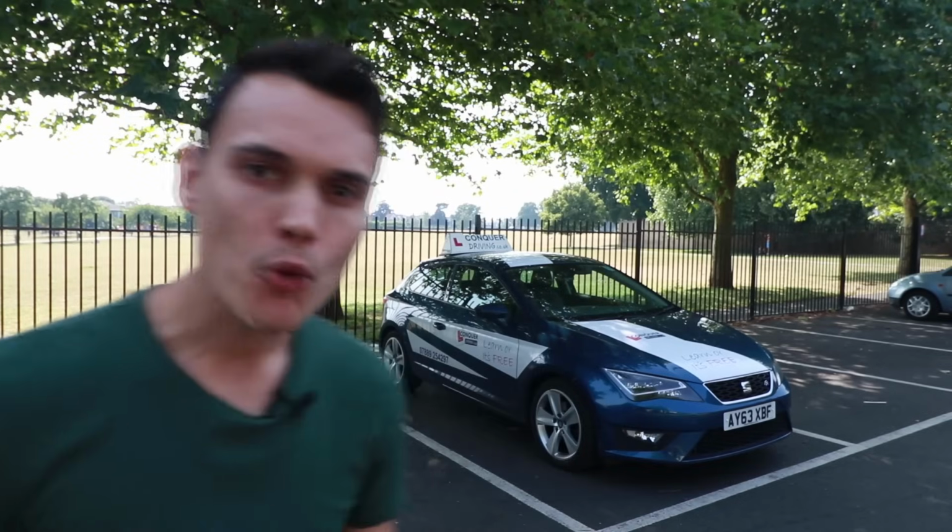Why is bay parking so hard? Well, let me show you. At the moment, you can see I'm parked nicely between the lines. But now I'm inside the car, I have no idea where the lines are.